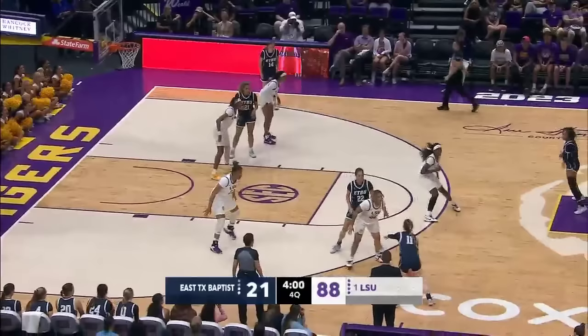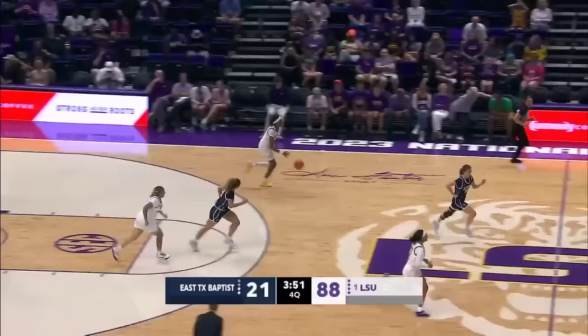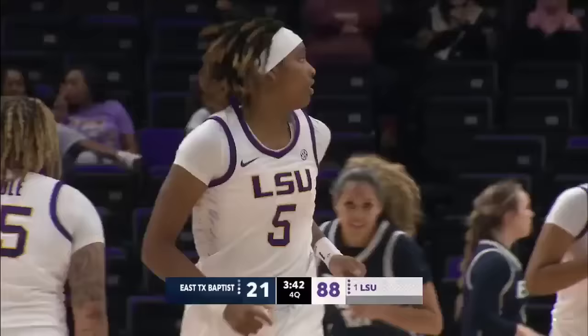Jada Clark on the left wing will go around Poole, then out to Ayala, 14-footer, no good. Smith rebound. And Smith showing some ball handling. We'll get it front court to Johnson. Left sideline. Dumps it to Del Rosario. Hits the cutter. Smith, 4 foot fadeaway is good by Samaya Smith, who's got 7.